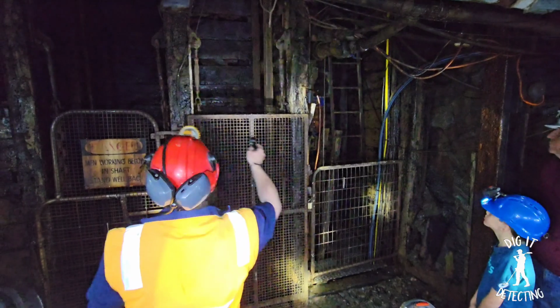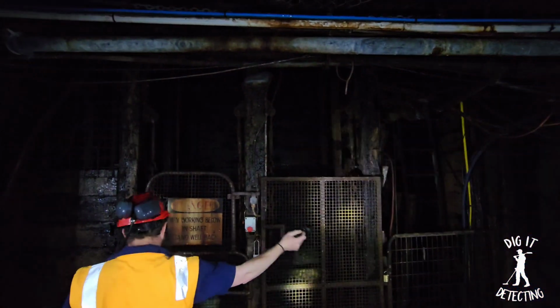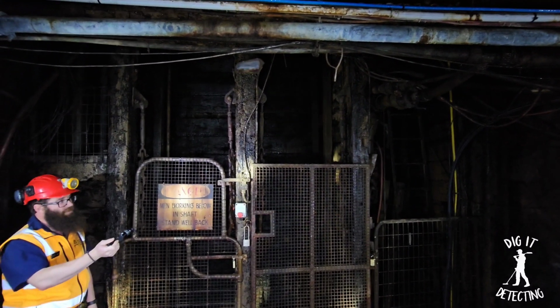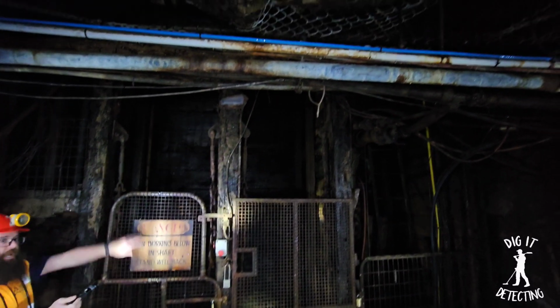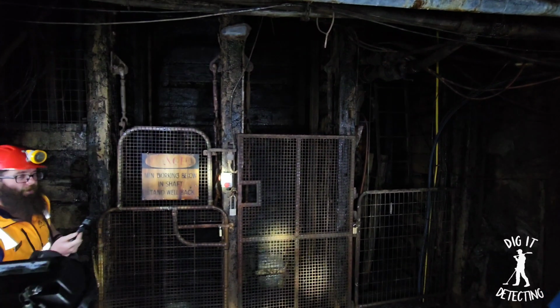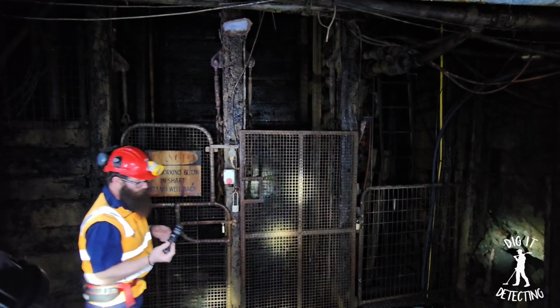Mine shaft's broken up into four different compartments. You can see them running across the front here. Middle two compartments are your winding and haulage compartments, and that's where the mine cages moved up and down, carrying men and equipment like the mine truck just there. Mine trucks hold 500 kilos worth of rock and material.